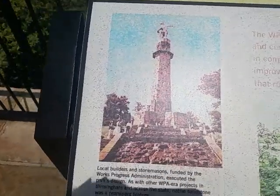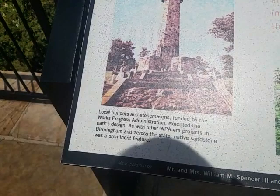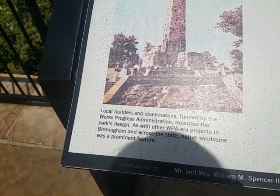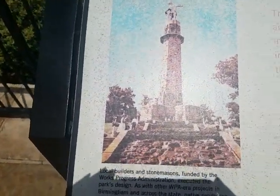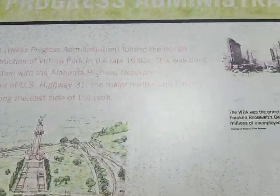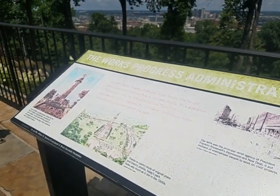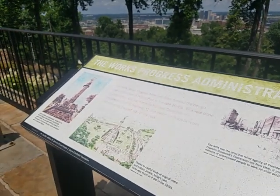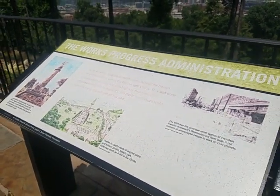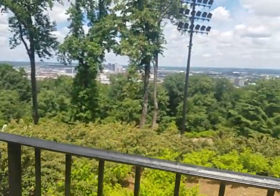Oh, this is the water feature that originally had existed, if you can see it. It was a WPA era project, and they used native sandstone. So again, we were really fortunate. And the WPA, of course, was an amazing rebirth and rejuvenation of our economy, but also being sensitive to design, creating parks and sculptures.